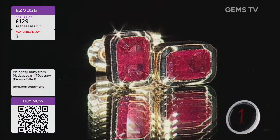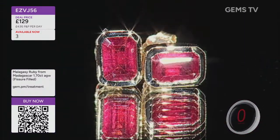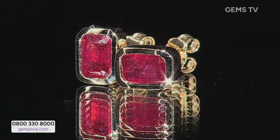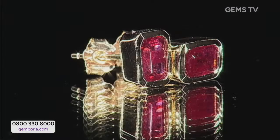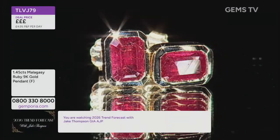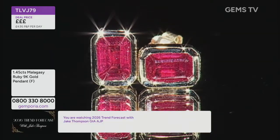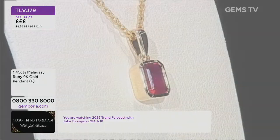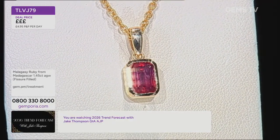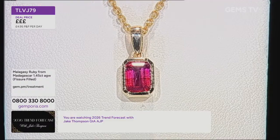Right, I'm going to leave those last ones there. Mel, have I got time for my pendant? We're going to make time. Right, okay, phone line straight open for this one. Mel, I'm going to warn you, we're going back up in carat weight here. It's huge size in carat weight. Mel, first crash, please. £399.